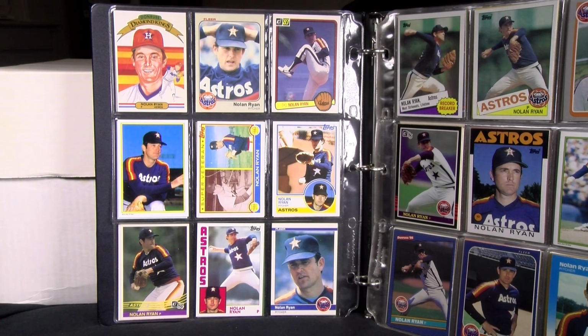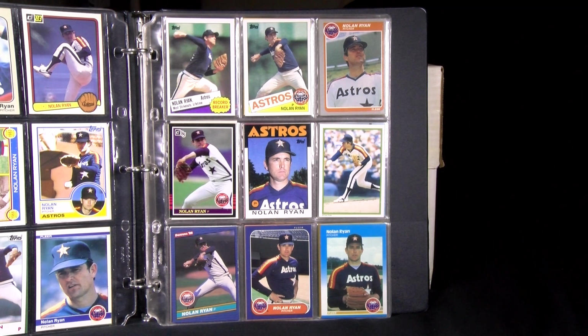The iconic '83 design with 2 pictures from Topps, and then at the bottom row, his iconic '84 Donruss. The set itself is iconic. His '84 Donruss, '84 Topps, and '84 Fleer. In 1984, he did eclipse Walter Johnson, becoming the all-time strikeout leader, as is commemorated in his 1985 Topps record breaker card. Next to that is '85 Topps and '85 Fleer.